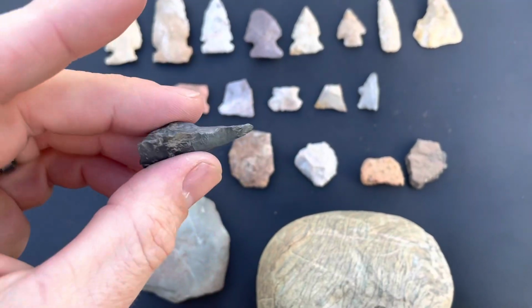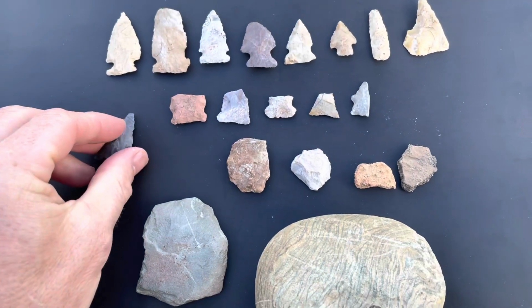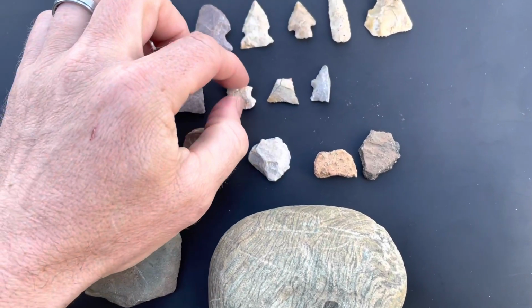This was a kind of a cool piece that Tika found. We were hoping it was whole, just a monster tip with a big stem on the back. Really pretty color. Some bases, a little Harrodsburg base.